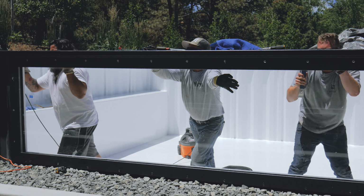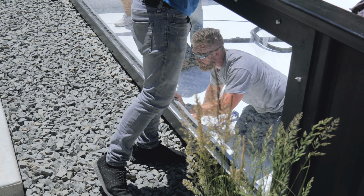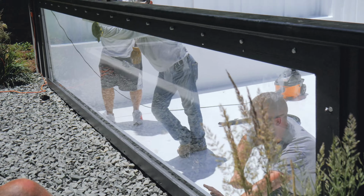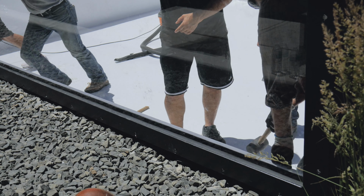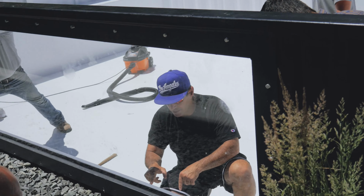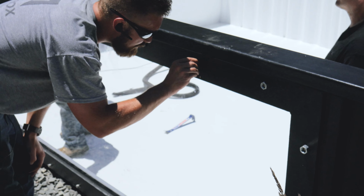These are working. There we go. How's the bottom look, Max? To go down, you have to push down on it for sure. We just cranked it up. Where are the bolts? There it is. Got it. It's in. Plan B is a success. There we go.